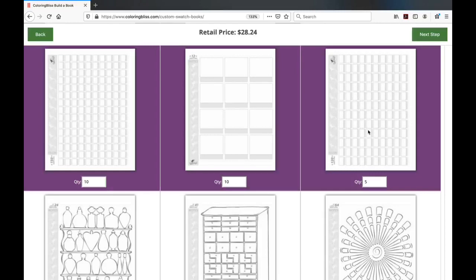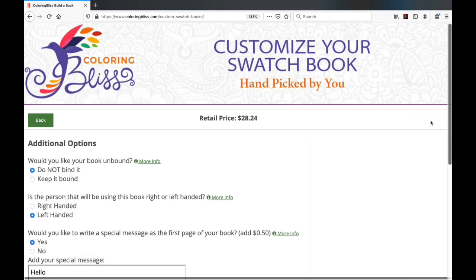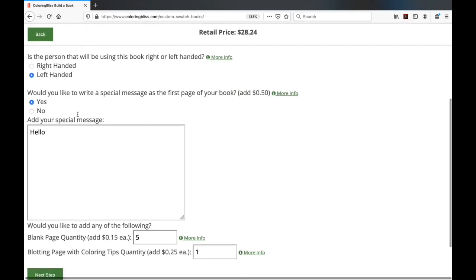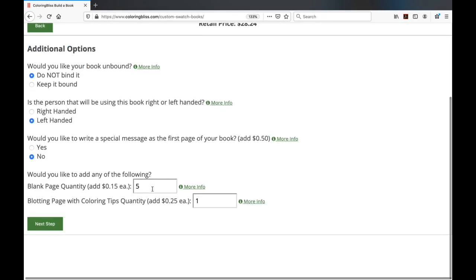What it will do is rotate it 180 degrees so that the binding ring won't dig into your wrist when you're filling in the swatches. You can also write a special message if you want. You can add blank pages, so you could say, I want 10 blank pages in there. And a blotting page if you choose to have one of those.